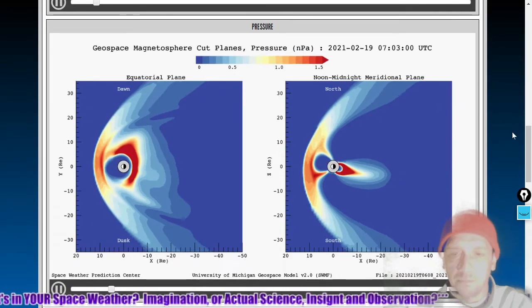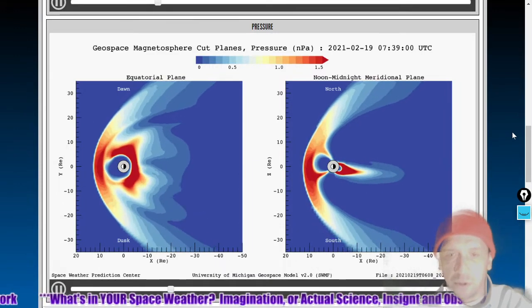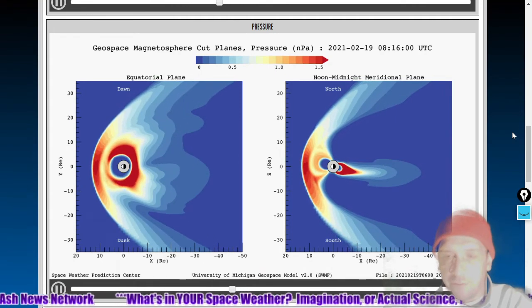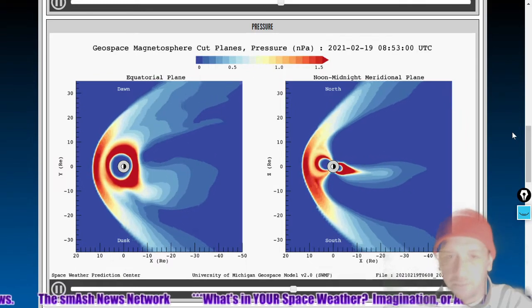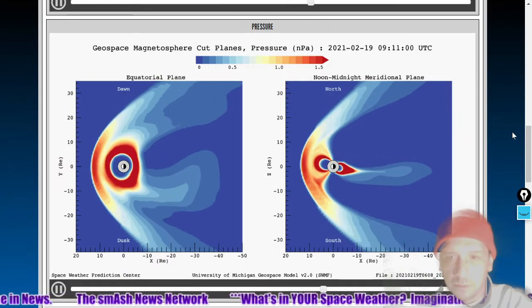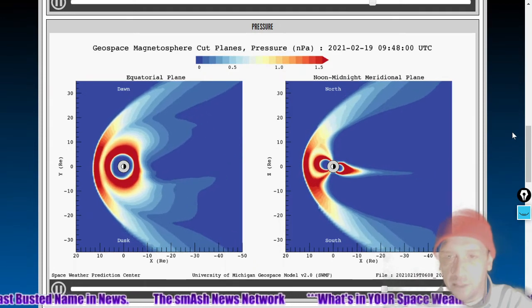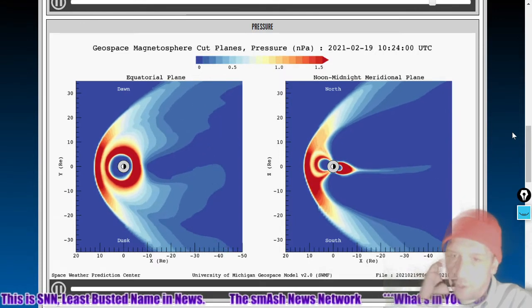Here's the pressure. And the pressure should be increasing also as the solar wind speed has been fairly consistent, but the density has been increasing. And indeed, you do see an increasing pressure there on screen left, the direction of the sun.